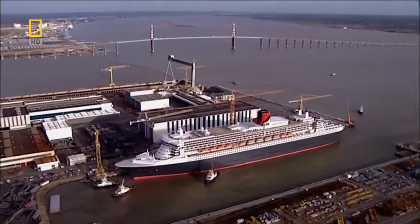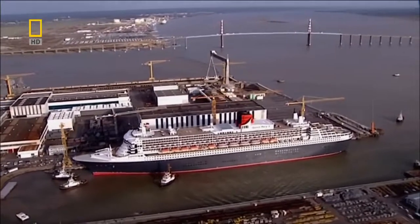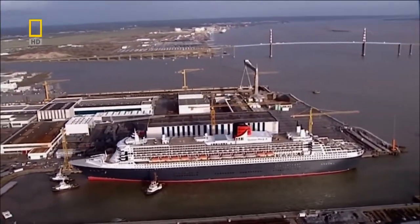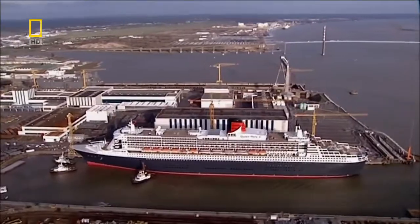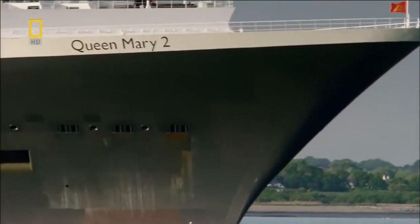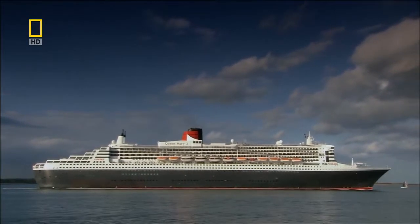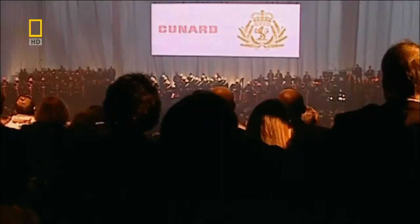Against all the odds, after a month's hard work, the QM2 is finally ready for delivery, on the very day that had been specified 2 years before. On Boxing Day 2003, the completed Queen Mary 2 leaves Saint-Nazaire and is delivered to Mickey Arison. It was a euphoric day. I felt that we'd really accomplished something very, very special.